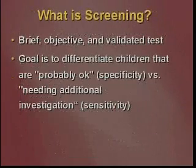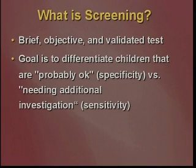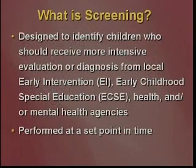A screener, however, is just a brief, objective, and validated test. The goal is to differentiate children that are probably okay, which is specificity, versus those children that need additional evaluation or investigation, and that is the sensitivity. Screening is designed to identify children who should receive more intensive evaluation or diagnosis from local early intervention programs, early childhood special ed, health and or mental health agencies. And it's also performed at a set point in time.